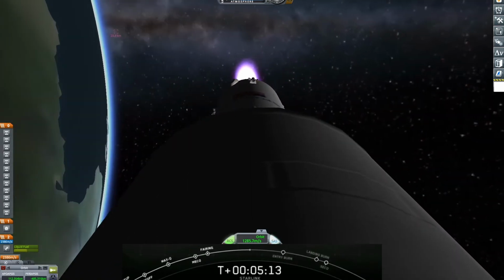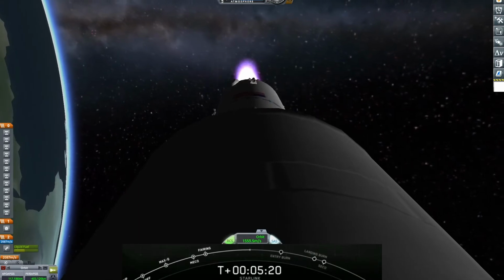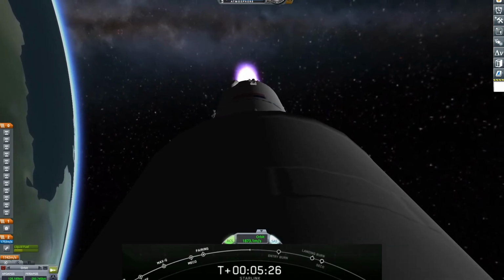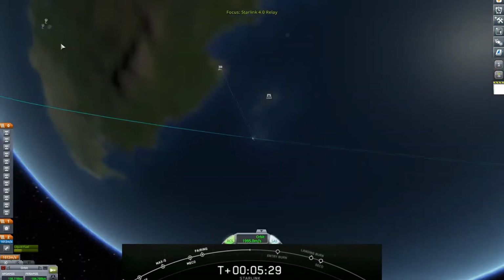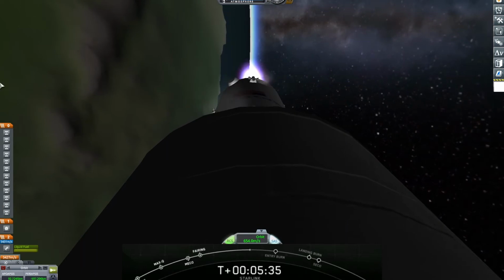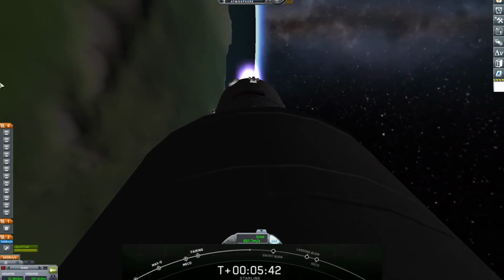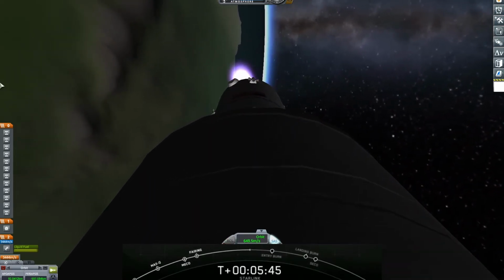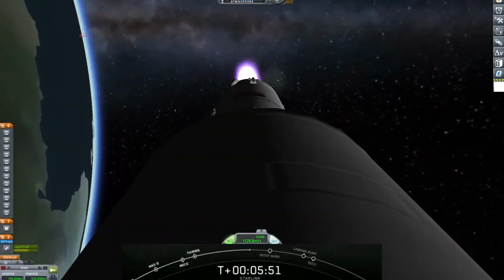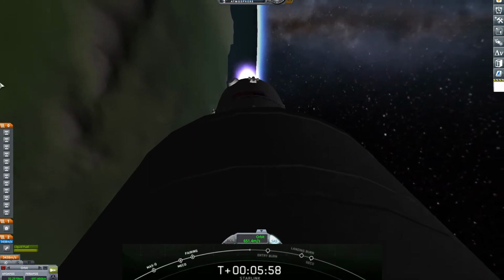Like I mentioned before, first stage will be performing 2 burns, the first being the entry burn, where 3 of the M1D engines will reignite. This helps to slow the stage down as it re-enters the upper part of the Earth's atmosphere. About 2 minutes later, the second burn will happen, and that is the landing burn. And this is where a single engine will reignite and bring the vehicle's speed down rapidly as it prepares to land on our drone ship. Today's landing attempt will be with the drone ship Of Course I Still Love You, which is currently located 350 nautical miles northeast of the Cape.